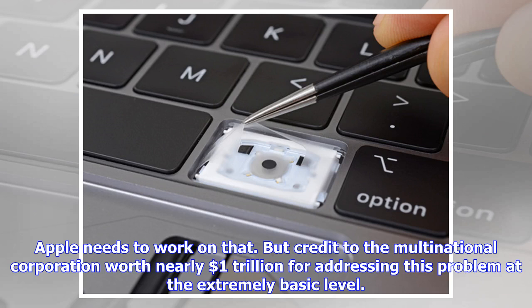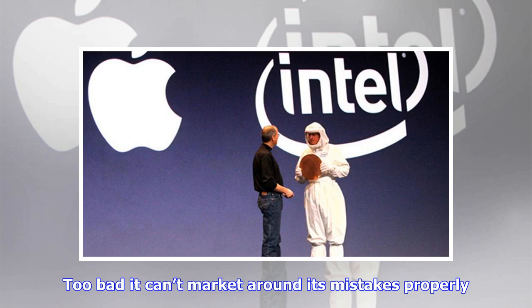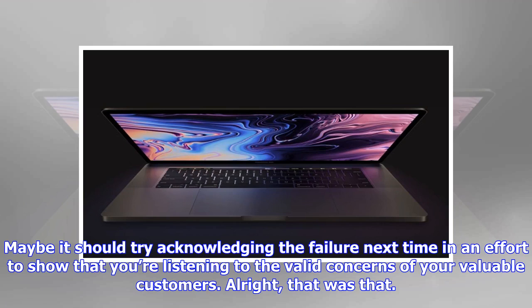Apple needs to work on that. But credit to the multinational corporation worth nearly $1 trillion for addressing this problem at the extremely basic level. Too bad it can't market around its mistakes properly. Maybe it should try acknowledging the failure next time in an effort to show that you're listening to the valid concerns of your valuable customers. Alright, that was that.